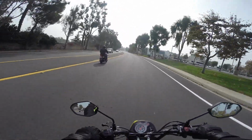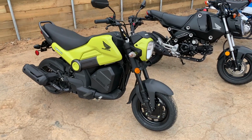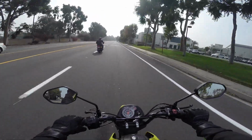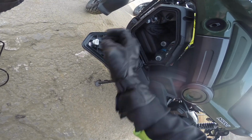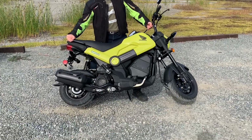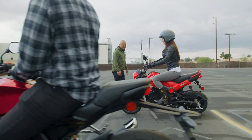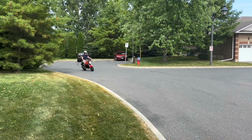kilometers per hour. The fit and finish of the Navi reflects its price and is definitely less premium than the other mini motos. The gauges are simple and the brakes are drum and non-ABS, which means that you'll stop, it'll just take a bit longer. On the other hand, the Navi does have a sizable storage container for your stuff, is quite light at 234 pounds, and also being automatic, is perfect for putting under a new rider to teach them how to ride without the added complexities of shifting gears and operating a clutch.